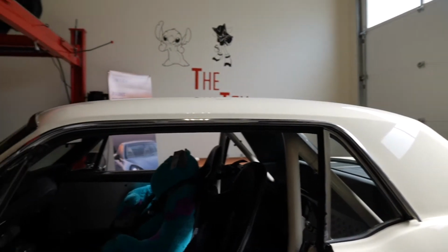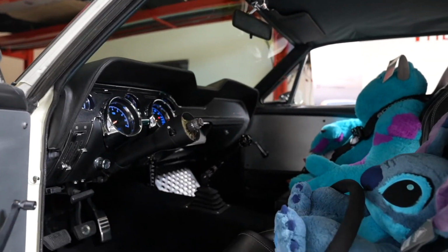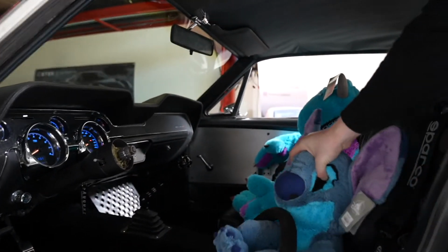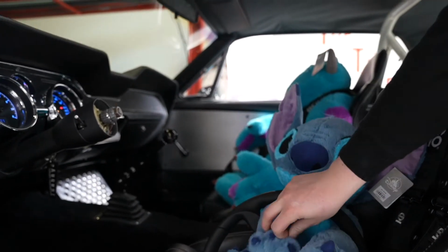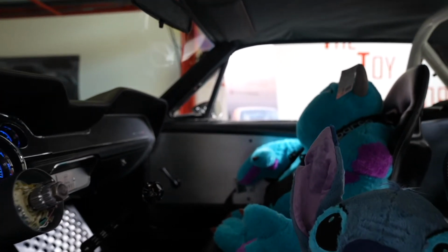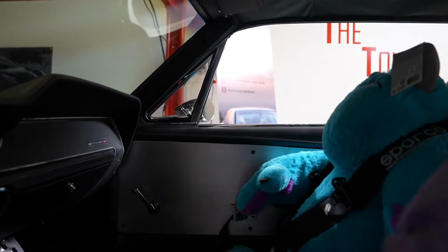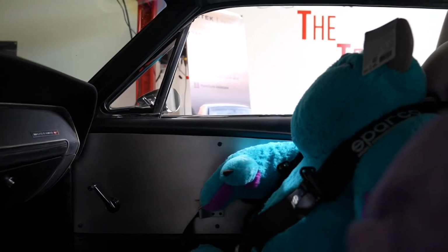Lots of goodies in here. Oh, your car's getting hijacked. It is. Creature stealing my wheel. Oh my goodness. How'd you get in there? It wasn't me. Naturally, he's going to take his buddy out as well, but he's scared of Stitch's driving abilities, so he harnessed right in.